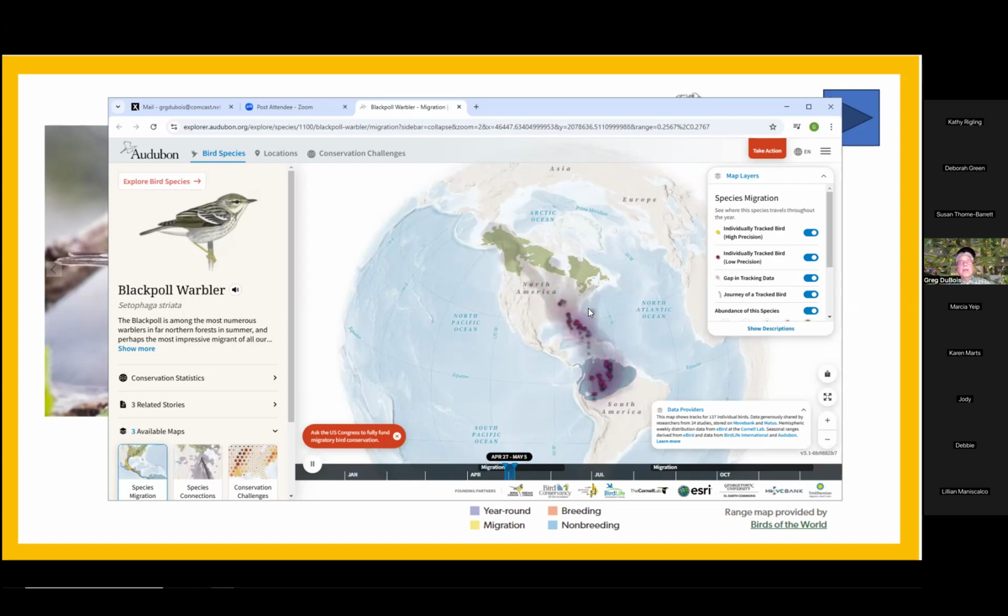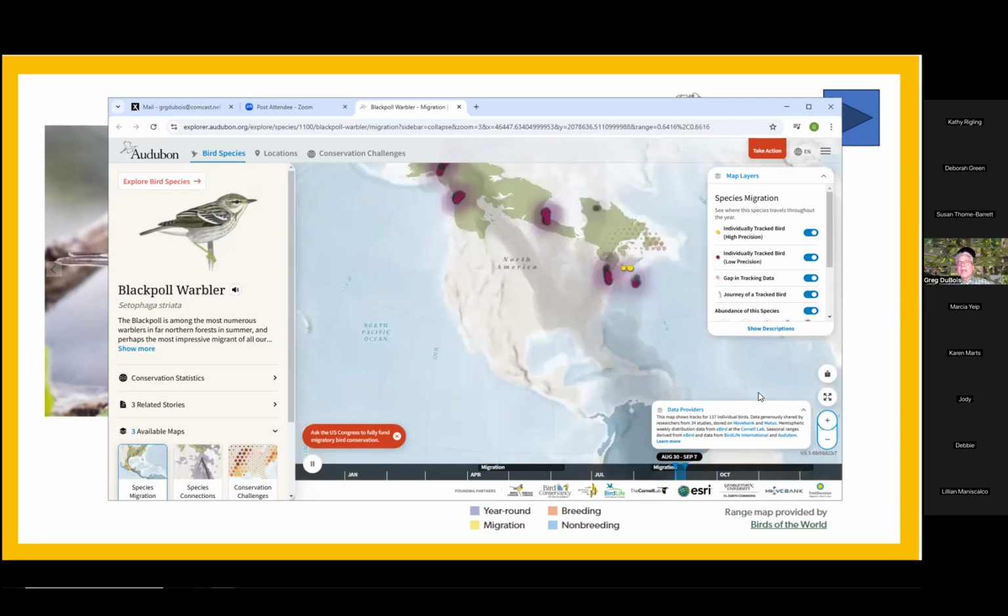But the benefit of what I'm showing you right now is not only is this MOTUS information with the tagged birds, but it is also eBird information. And I'm going to let this start over again because it happens fast, but I can stop it and then drag it with my mouse, and you see it go a lot slower, so you can tell what's going on.